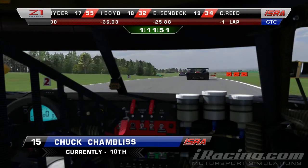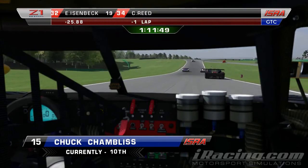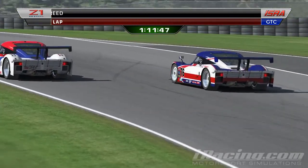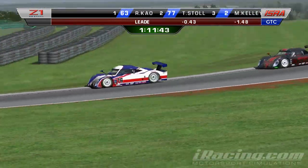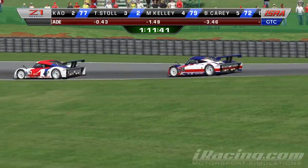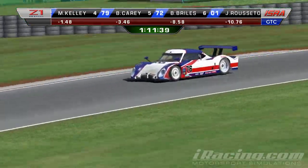Yeah, it's going to be a rough one for Chuck. Chuck is trying to get some good finishes in here. He's got really, really good pace, but unfortunately sometimes gets caught out in the early laps here. And it looks like John Middleton's car is having a little bit of a bend in the middle there.